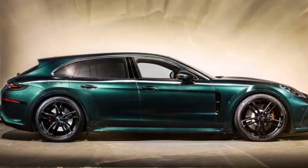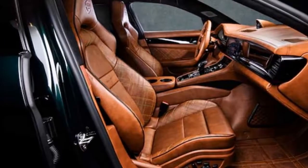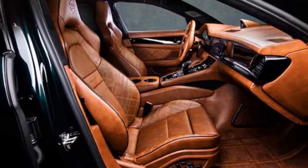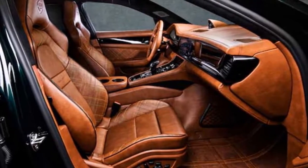The interior gets embossed brown Nappa leather and it looks epic. This is one of the coolest custom interiors we've seen in recent memory. You can almost smell the leather in the images.